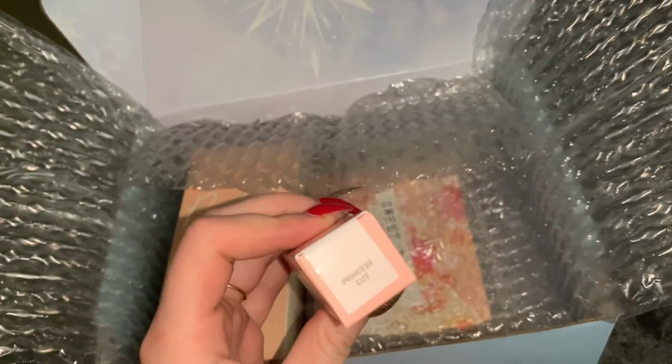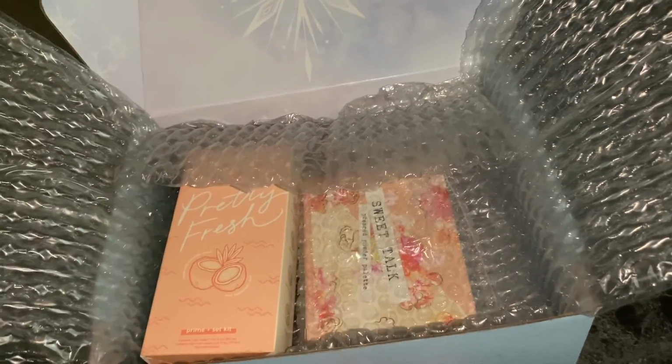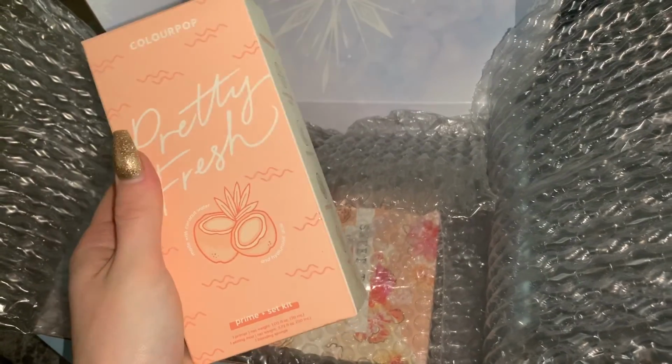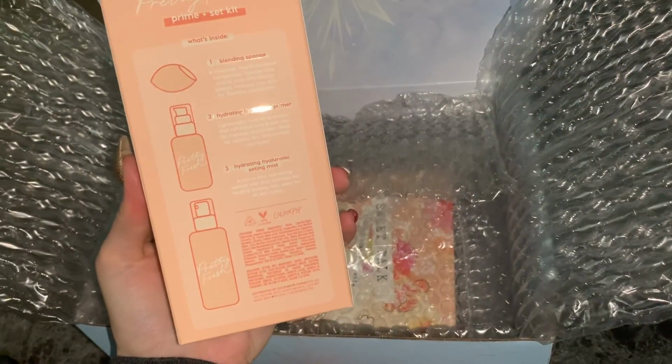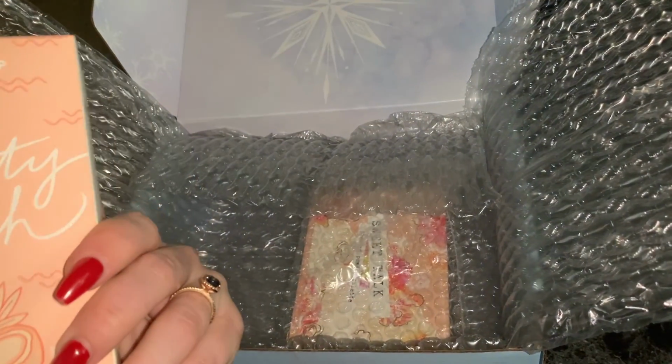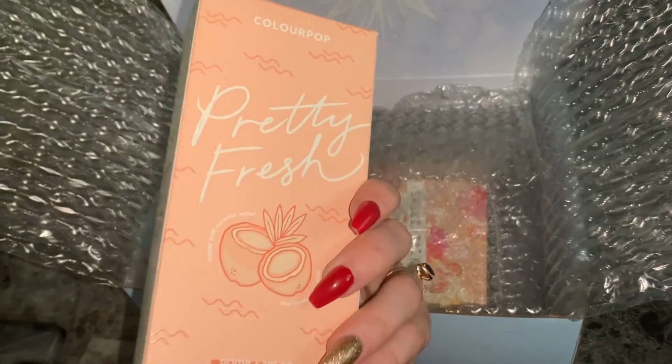A So Juicy gloss in Princess Cut. I really wanted this one. It's the clear one, I think. The Pretty Fresh. Oh, I guess it's the set. So I got the setting spray and the primer. Oh, and a sponge. Did I get a sponge in here too? That's cool. Yeah, I got the sponge too.